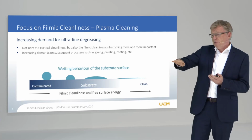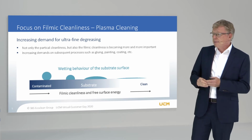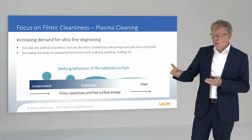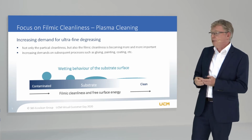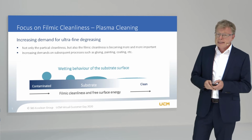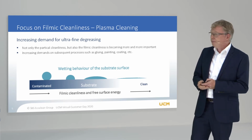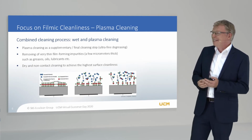You want to have a very exact surface where the glue and the paint really give you a very fine surface on your parts. Therefore, the filmic cleaning is coming more and more into the focus. This can be reached very well with the use of plasma, with low pressure plasma. You see here how it works more or less.